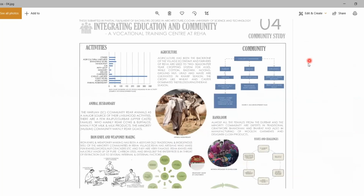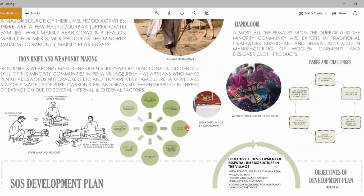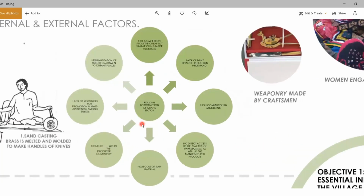When we examine, we can see that both this knife making as well as this handloom is in threat of extinction due to several factors, and the major reason is high migration of skilled craftsmen to distant places.